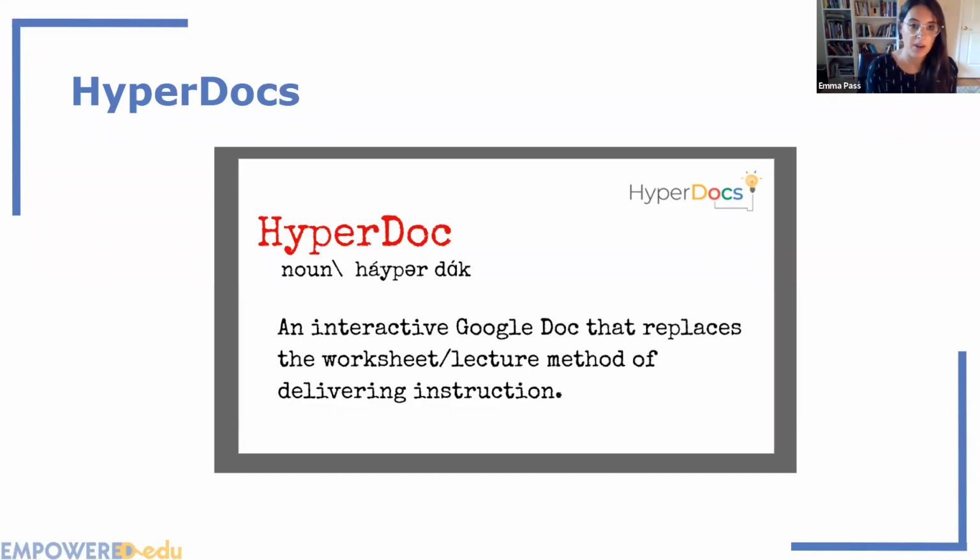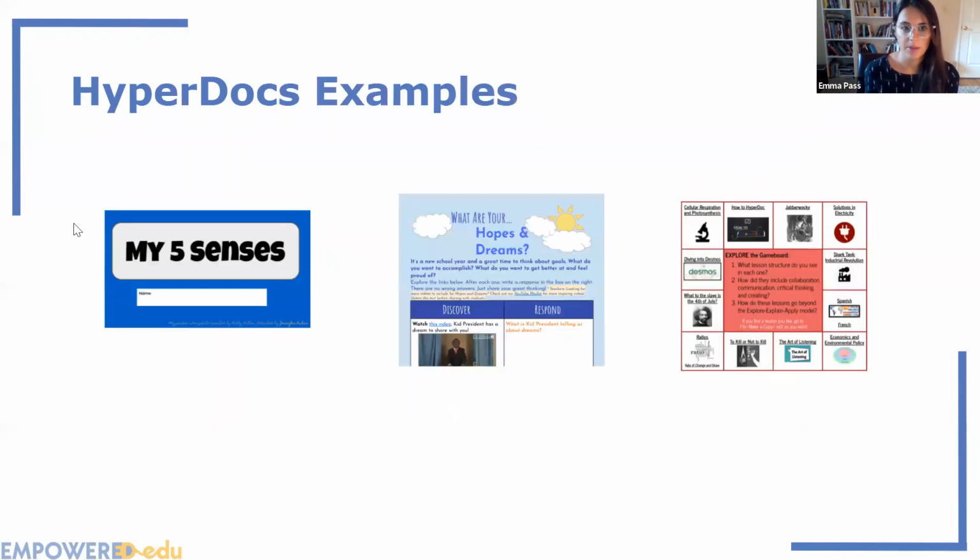So the hyper part of HyperDocs are usually hyperlinks. So linking to videos or web pages or interactive online activities that students can engage in beyond what's possible just on pen and paper. Here are a couple quick examples of HyperDocs. And again, HyperDocs are just a great way to package asynchronous learning or flipped instruction.